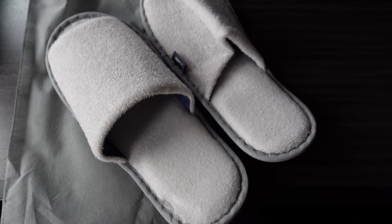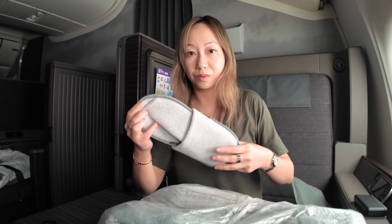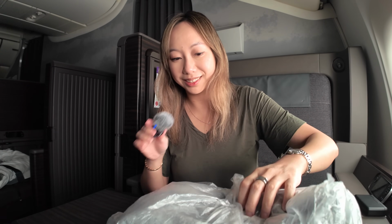Let's unbox some more goodies. These are slippers. Pretty plushy. This is a cardigan.